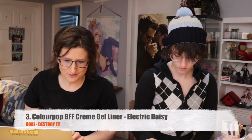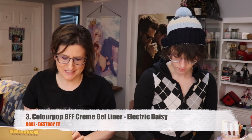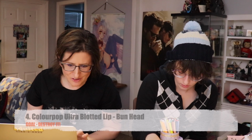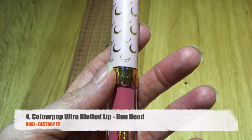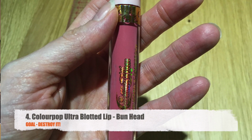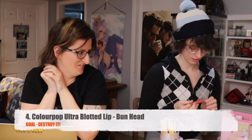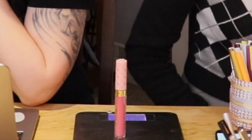42. ColourPop BFF Cream Gel Liner in Electric Daisy. It weighs 4 grams. Okay, what's your goal with that? Destroy it. 94. ColourPop Ultra Blotted Lip in Bunhead. That's a look. The green eyeliner with this pinky lipstick. Okay, what's your goal? To use it all up.